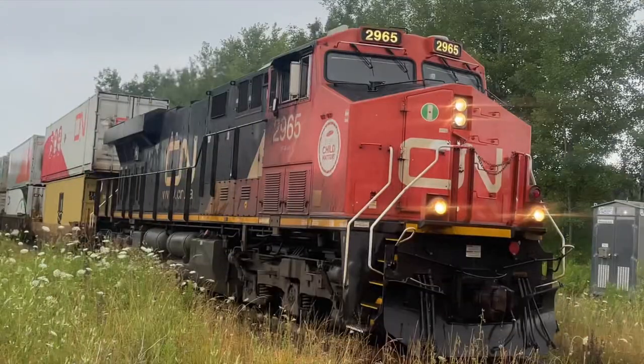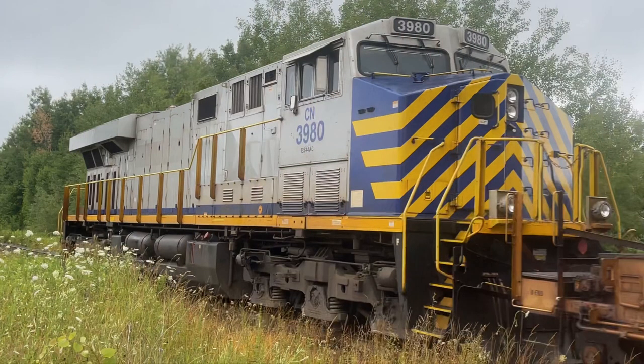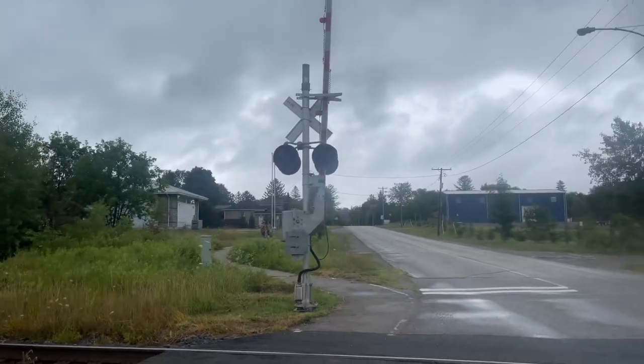That afternoon, I saw yet another light coming down the tracks. So I took advantage and filmed this southbound intermodal train, which is CN Z112, going from Vancouver to Brampton. It was led by 2965, with a really epic K5HL horn, and the engineer actually gave me a horn salute. It also has the Every Child Matters sticker. And for the rear DPU, it's XCREX 39AD. 112 has 127 rail cars.